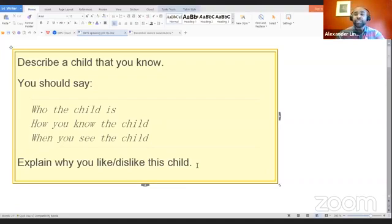Now, issues. One issue which comes up quite a lot with part 2 is that sometimes it's a topic that the speaker doesn't like. Like, well, in this case, I don't really know any children. I'm a 33-year-old male. I don't really spend much time with kids. I don't have any kids, so you may not really like the question. So what are you going to do in this situation?